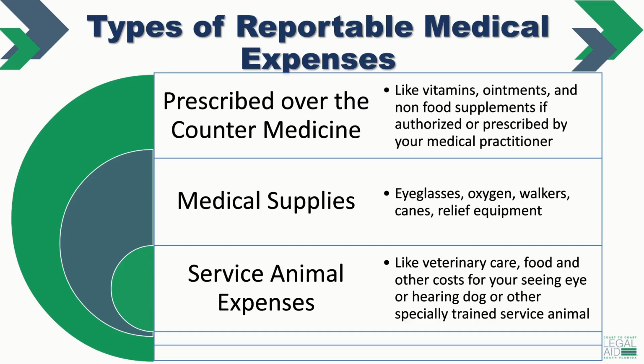Medical supplies, eyeglasses, again, oxygen, walkers, canes, any kind of equipment you use for your ailment or your disability or as a result of your age. Service animal expenses, pretty self-explanatory, but one thing that is very important is that you need to be able to provide DCF with proof that that animal has been specially trained to be a service animal, a support animal. You can't just say, I have a support animal and I'm submitting all my expenses for that animal. They're going to want to see proof that it is in fact a service animal and or a support animal.